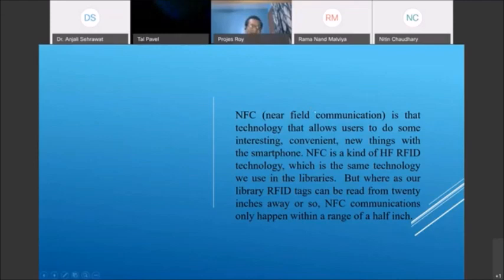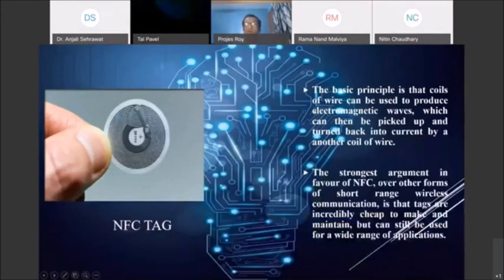The basic principle of this NFC tag is that a coil of wire can be used to produce a magnetic wave, which can then be picked up and turned back into current by another coil of wire. The strongest argument in favor of NFC over other forms of short-range wireless communication is that tags are incredibly cheap to make, but can be used for a wide range of applications. So we're going to find out how we can use it for a wide range of applications.